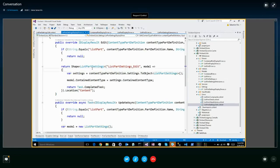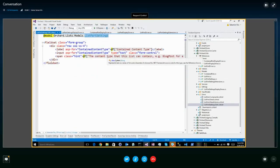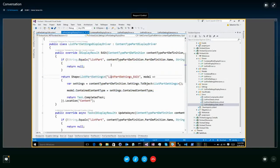So it will create a subclass of that and pass it directly, create the model. You can initialize the model with what you want, and then you will get it in your view. So this is really strongly typed shape view models. And that works, and it is still super fast.